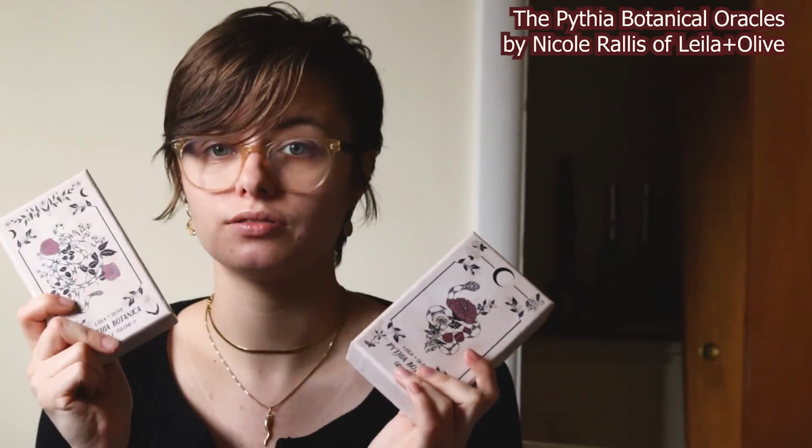Now we're getting into the last bit. The last 2 from Leela and Olive. They're the 2 Pythia Botanica Oracles. I have the original and volume 2. So I'll just show you the structure. These are some of my favorite oracles.